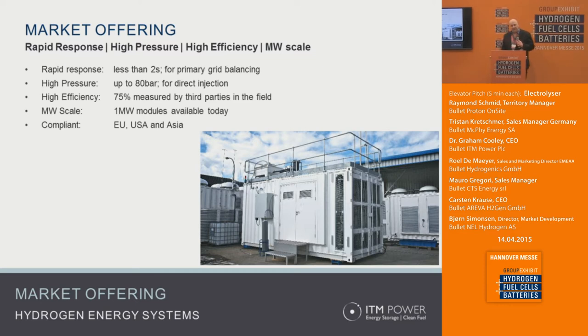They're also self-pressurizing, so we can match the pressure of the hydrogen to the point of the gas grid where we're injecting. That means you don't need a buffer store or a compressor. They're also very high efficiency. We regularly measure over 75%. And also, we've just launched a 1 megawatt unit. So they're at the right scale for grid balancing and energy storage.